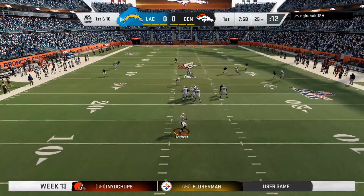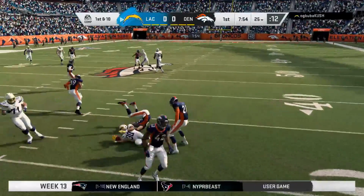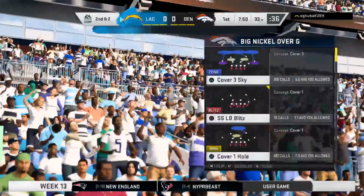Throwing on first down, Herbert. That's complete to Austin Eckler, the running back, and he's upended at the 33 following a good pickup of 8.